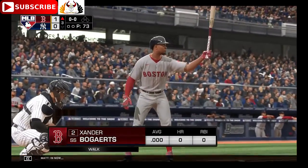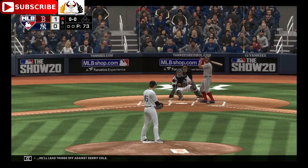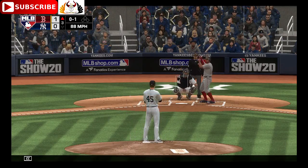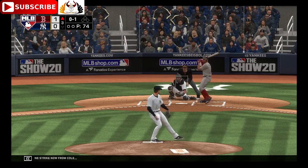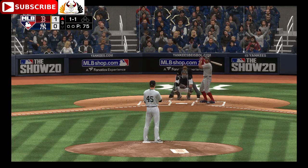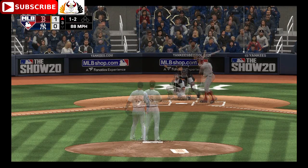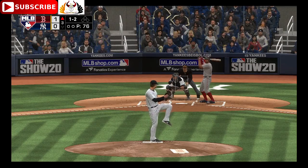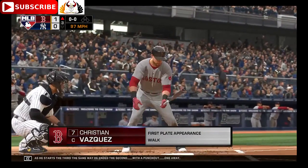In now, Xander Bogaerts. He'll lead things off against Garrett Cole. Xander Bogaerts. First offering on its way. One strike now from Cole. Down 1-1. Swing and a miss as he starts the third the same way he ended the second with a punch out.